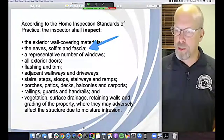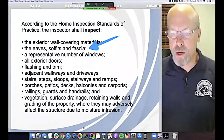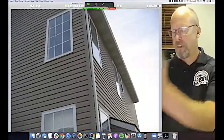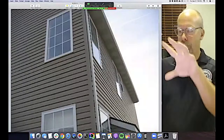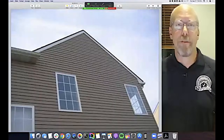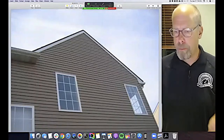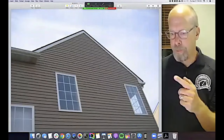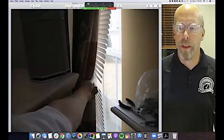I take a ton of pictures. I'm required to inspect the eaves, soffit, and fascia. There's the soffit, and the fascia is behind the gutter, and the whole thing is kind of the eaves. The representative number of windows. I can't get to the second floor windows from down here. I'm not humping a ladder all the way around. That's what roofers call them. So it's really just a representative number that I can access.